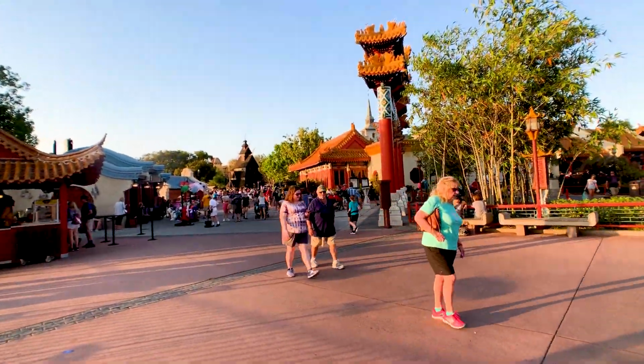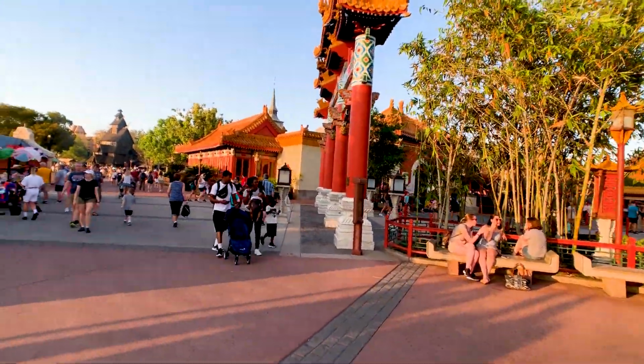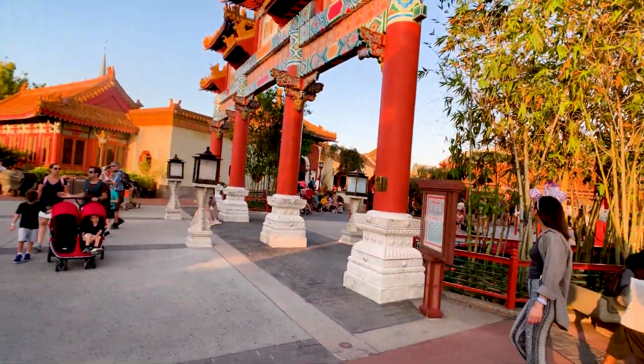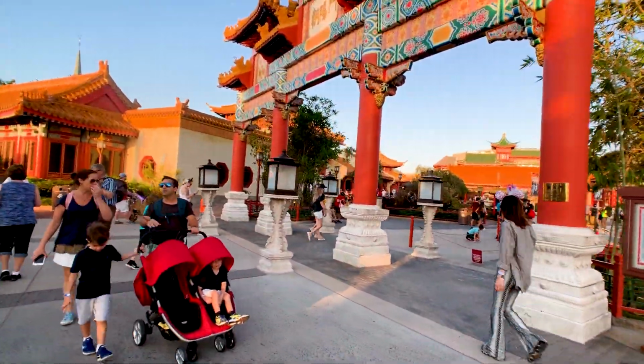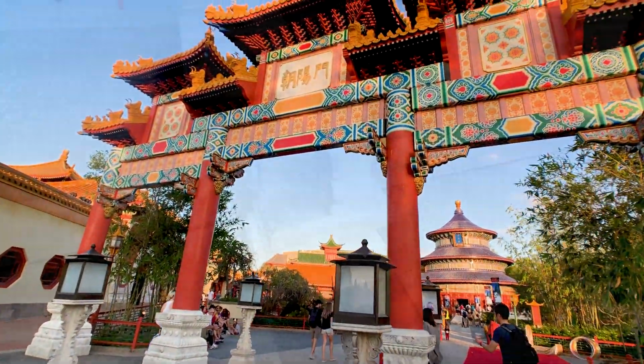Okay, so the next pavilion that has the topiaries is actually the China Pavilion. So we're going to head in there, and it's got this awesome dragon, which is the same one that's been here for a couple of years, but it's always good to say hi to it and take a couple shots, and day or night, it looks awesome. Let's go inside.